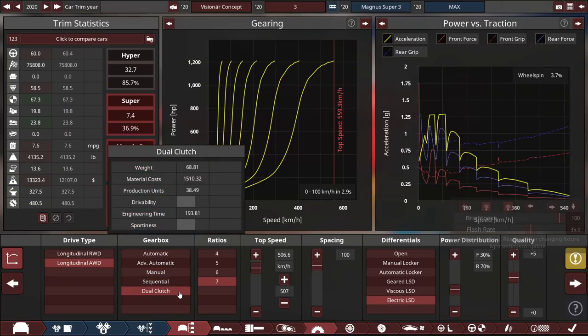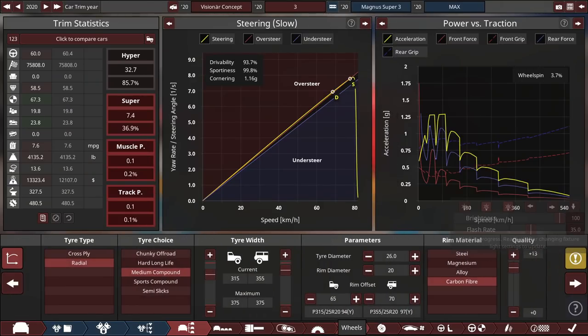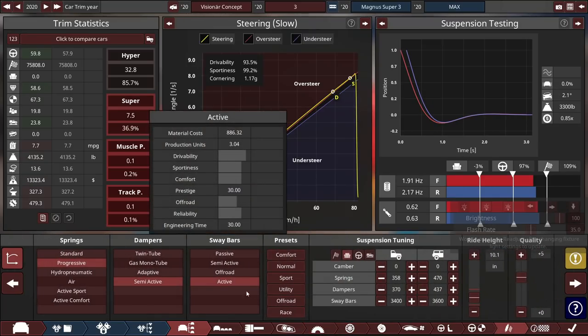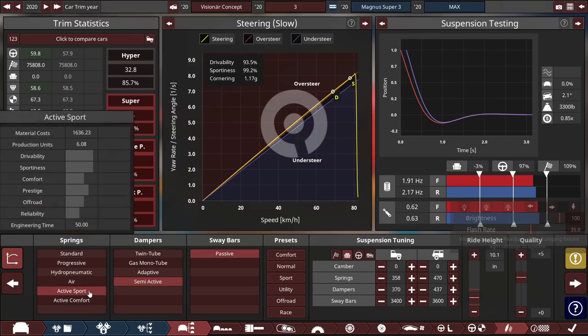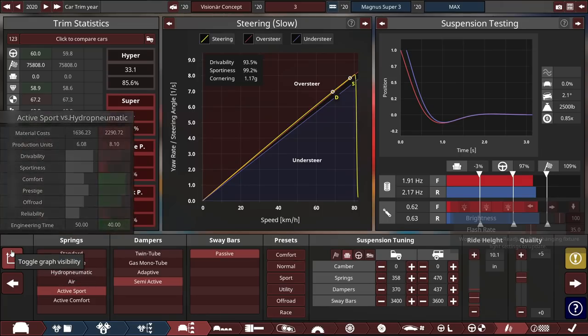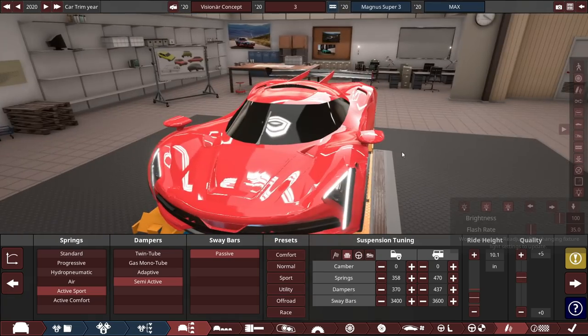We're going to do an 8-speed dual clutch transmission in BeamNG, because I think 8-speeds will be better. The tires are a bit different. We can do 670 kilometers an hour if we wanted to. That's totally fine. We went for progressive springs. Now, active sport, so it's a bit more fancy, a bit more futuristic. We've got semi-adaptive dampers, which is pretty fancy. I mean, for a hypercar, it's not crazy.